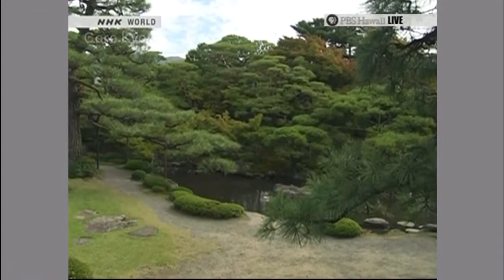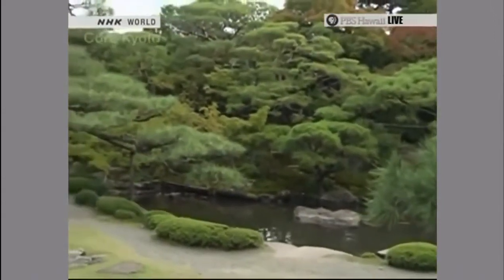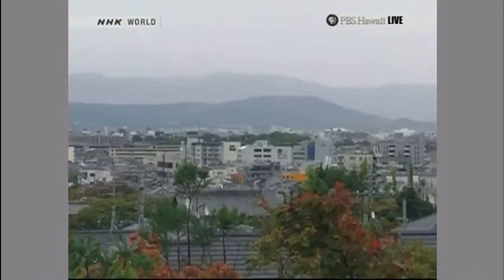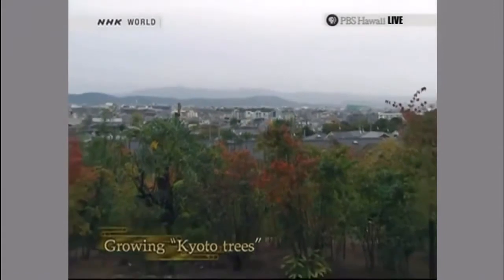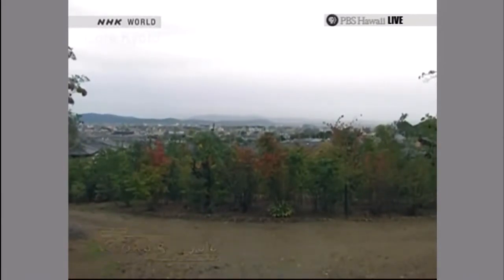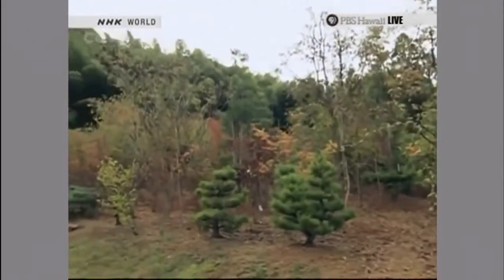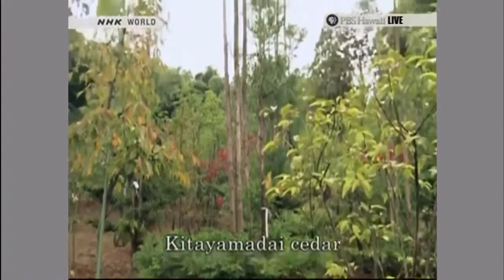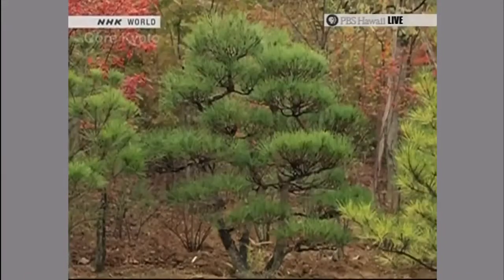Nature thrives in Ueji's famous garden. A century later, modern gardeners continue to uphold his vision. Many Kyoto landscape gardeners place their trust in a nursery in Kyoto's west. The nursery grows around 700 trees of 80 varieties. Its groves hold bamboo, pines, maples, cedars, and other trees that are essential elements of Kyoto gardens.